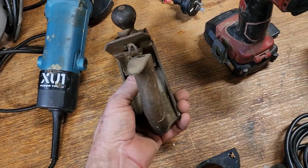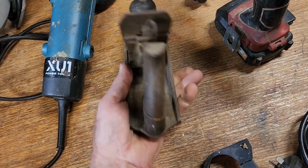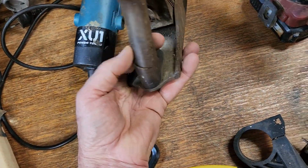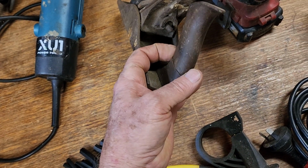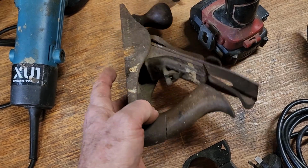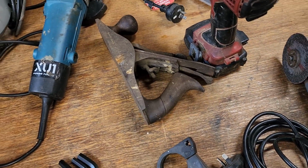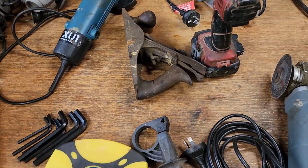It's an Acorn brand. It's not a particularly good one. Again, it's rusty and it's been wet. The handle at the back's broken, the timber handle. You can see there. It's missing the adjuster knob to adjust the blade. The blade's got some chips in it as well. So it's probably only a $10 item in that condition. So I'll write that one down.